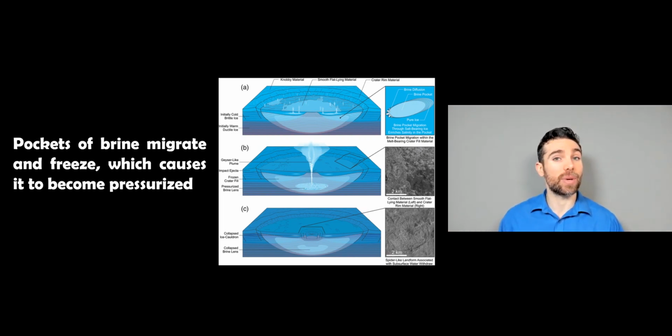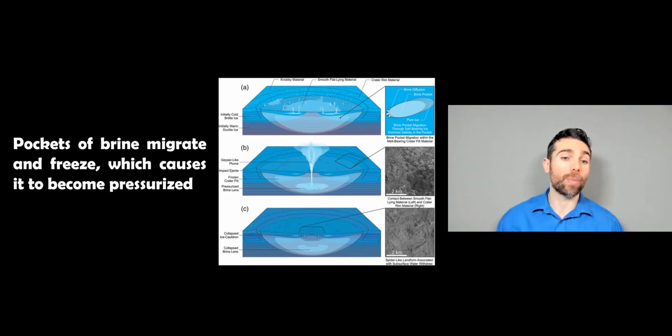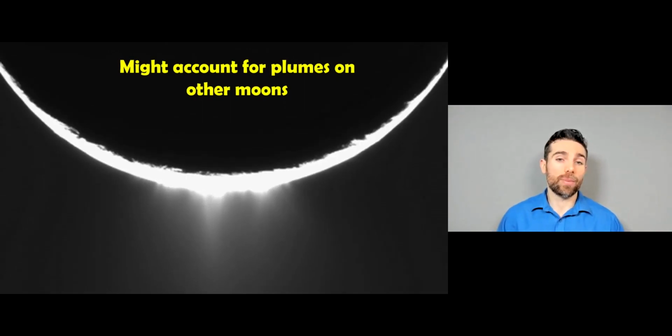It doesn't necessarily mean that it's the only mechanism that's doing this, but it has been identified as one of the sources of some of these plumes, which has significance really, because if they're coming from the ice sheet, it has implications for life. If we test what's coming out of here, it doesn't necessarily represent what might be deeper down in the ocean. And it could also work with other moons as well.